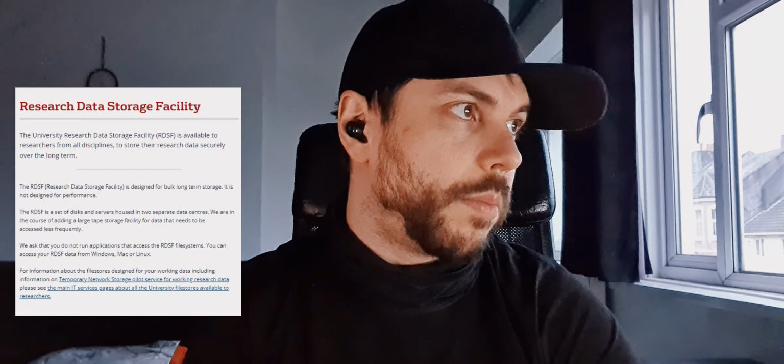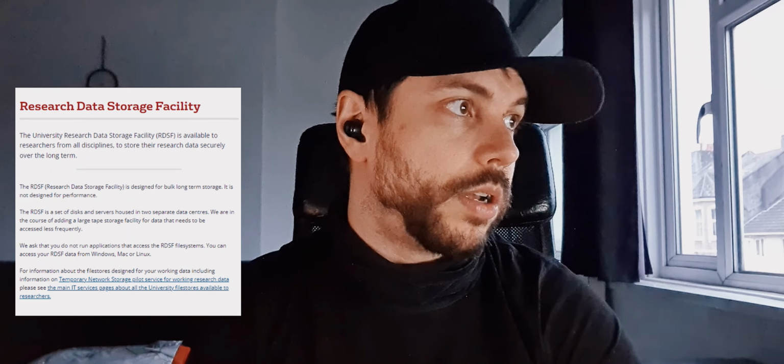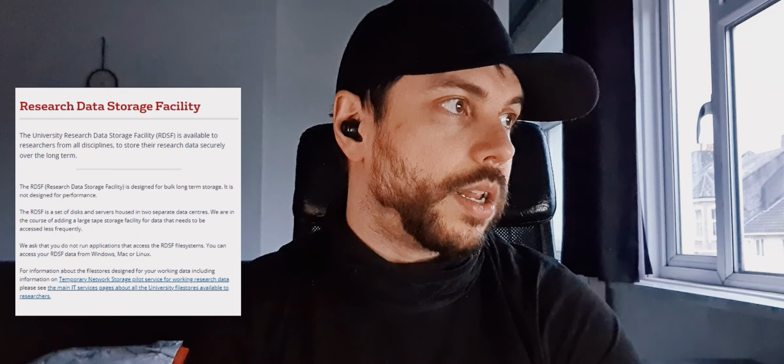Another project that might be the Research Data Storage Facility. The University Research Data Storage Facility, RDSF, is available for researchers from all disciplines to store their research data securely or long term. Okay, great. The RDSF, Research Data Storage Facility.